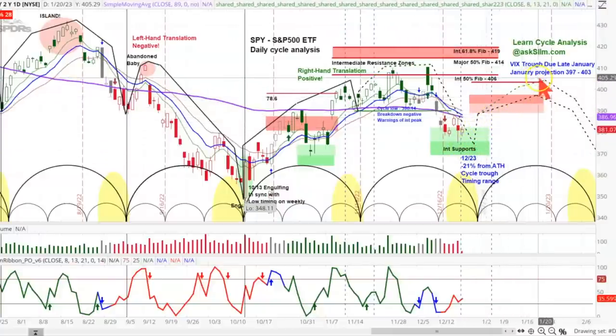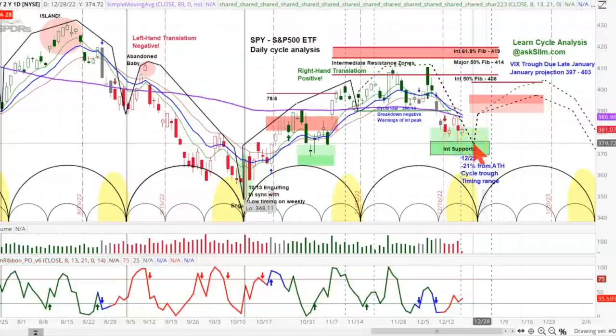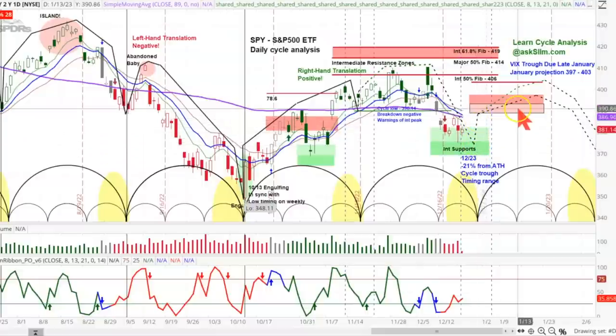So we're projecting January to get up to 397 to 403. That is based on the low basically being made in here. It might come down and test it in the next couple of days, but we do think, as I said in my commentary in the beginning of the show, that it was likely that you would see some sizable up move in here. And again, our projection is 397 to 403.